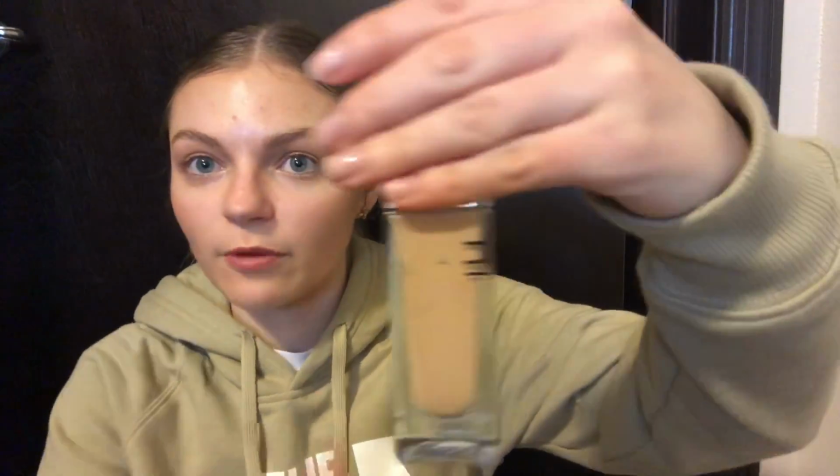So today I am going to be talking about my makeup project pan. I have a lot of updates or changes happening in this project today, so let's get straight into the products. Okay, so the first product I have is my Healthy Foundation from Physicians Formula.